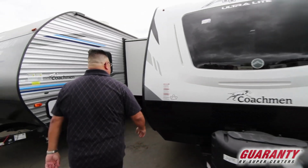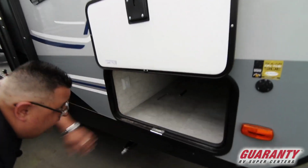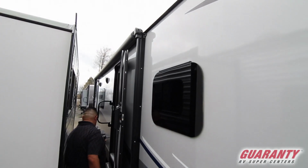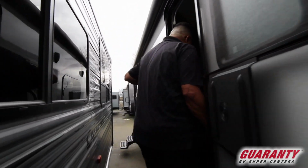As we walk around here to the side, it's got a great pass-through storage that does have a light in it, which is nice. Nice big power awning, frameless windows, bigger door handle. Let's hop inside and check this guy out.